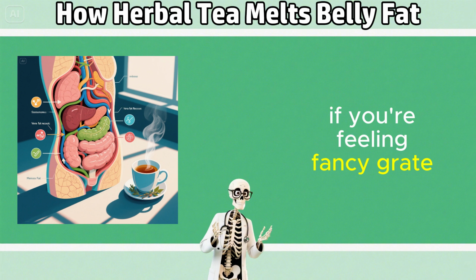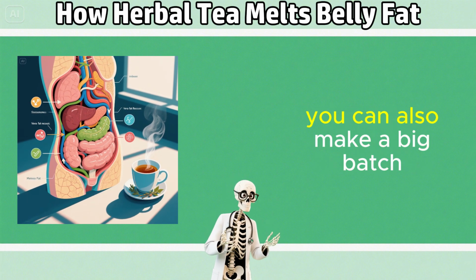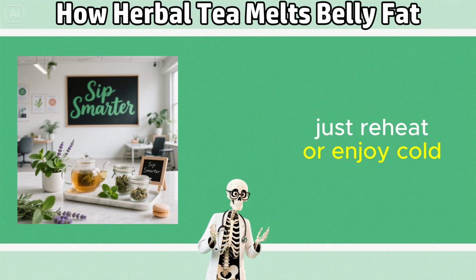If you're feeling fancy, grate the ginger instead of slicing it for a stronger flavor. You can also make a big batch and store it in the fridge for up to 2 days. Just reheat or enjoy cold.